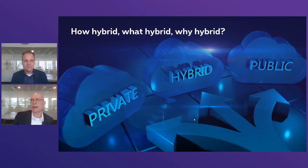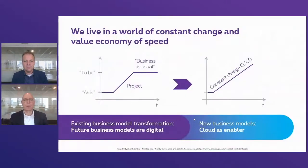Okay, so let's first zoom in on hybrid cloud. What is it? Why? What we see is that in the last years we switched from an economy of scale, where the big players were eating the small ones, towards an economy of speed. Customers are no longer willing to wait a couple of months to get updates and improvements on their products and services. When they give you feedback, they want you to react immediately and make sure that they get the best experience according to their wishes.